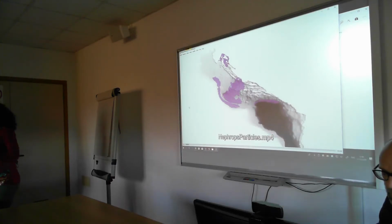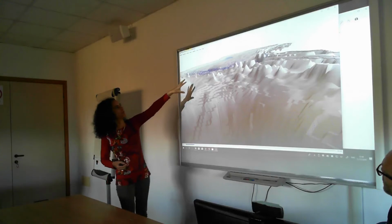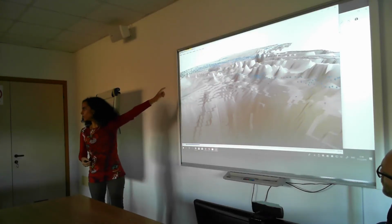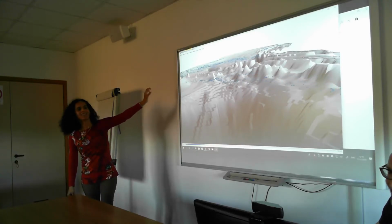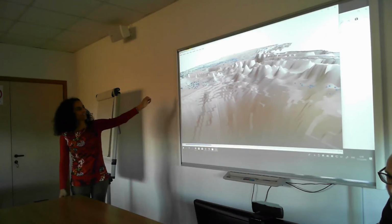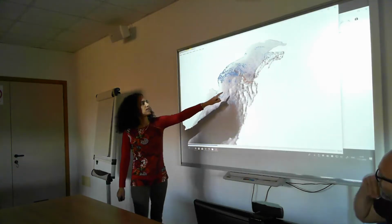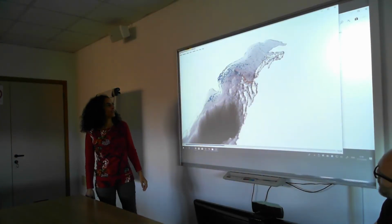Now you can see here we have the larvae that have been released from the adults. And then they are blue, so they are migrating in the Adriatic. The red ones mean that they reached a not suitable site and they die.